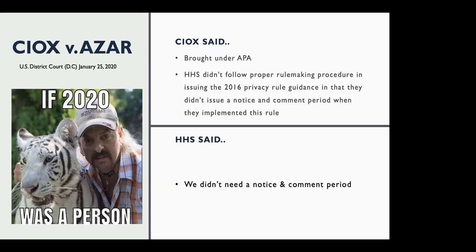Well, Ciox brought the case under the Administrative Procedures Act. And full disclosure, I know very little about the Administrative Procedures Act other than that sometimes you have to have a notice and comment period and sometimes you don't. It depends on the type of action that the agency is taking, so in this case, HHS. Essentially, Ciox said that HHS didn't follow proper rulemaking when they issued that 2016 privacy rule guidance, and that they didn't issue a notice and comment period when they implemented the rule. HHS said, hey, we didn't need a notice and comment period for this type of thing. It's fine. Spoiler alert, the judge agreed with Ciox.